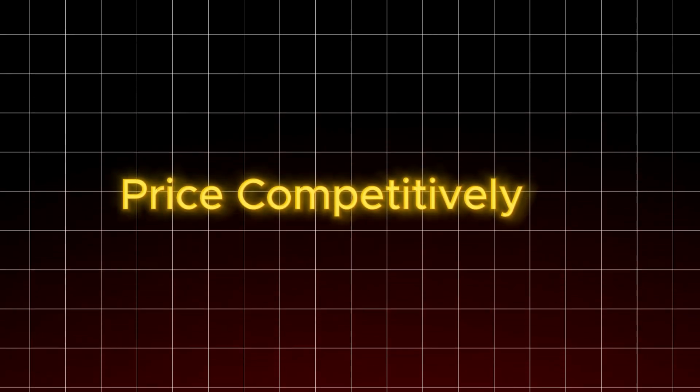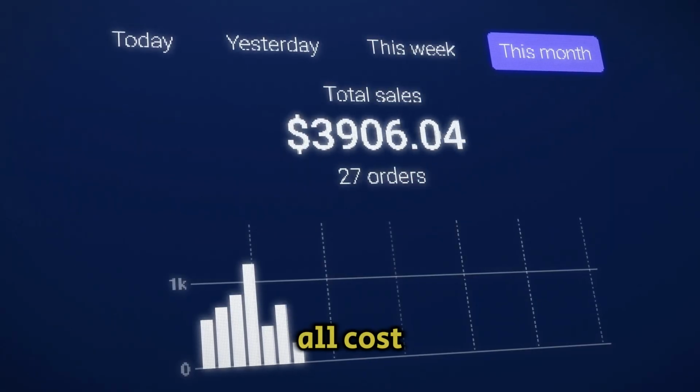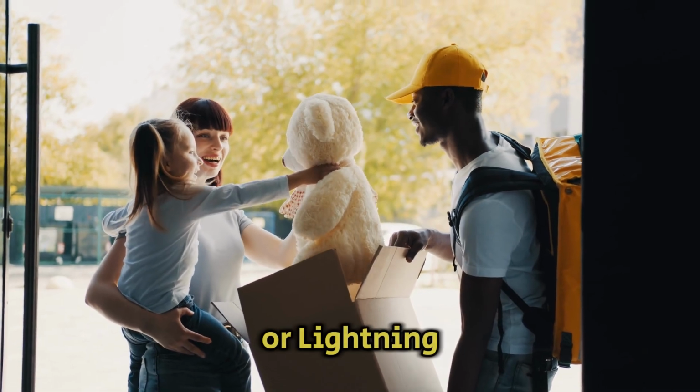Price competitively. Use automatic repricing tools to stay competitive. Factor in all costs when setting prices. Consider promotional strategies like coupons or lightning deals.